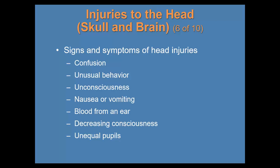Again, we've talked about this before, but it bears repeating. So for brain injuries, head injuries: confusion, unusual behavior, unconsciousness, nausea, vomiting, blood from an ear, decreasing consciousness, unequal pupils. These are all signs and symptoms of a head injury. Okay. Again, sleepiness, tiredness, that sort of thing, is one of those as well.